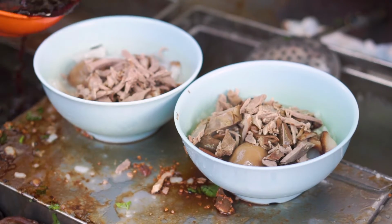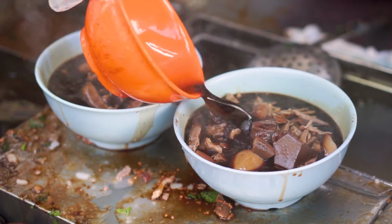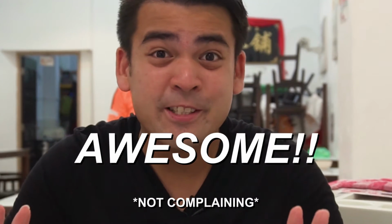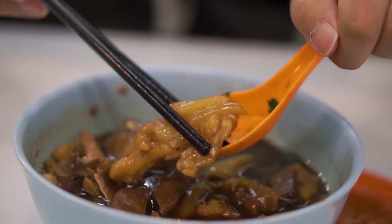Let's go for the broth first. Wow. Oh, there's a lot of flavors in there. The broth has a little bit of that soy sauce flavor, but it's a bit more towards the herbal side. There is a layer of oil. It's a little bit oily. I think it's coming from the pork fat. It's a bit oily, but it's awesome. It's just so much flavor. Oh, that cilantro adds a little bit of refreshing flavor as well.